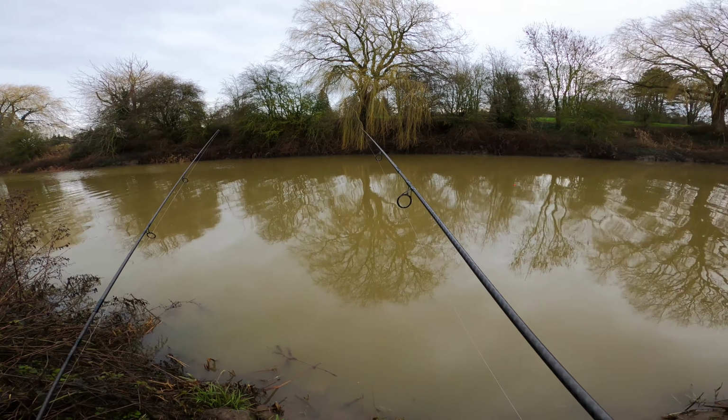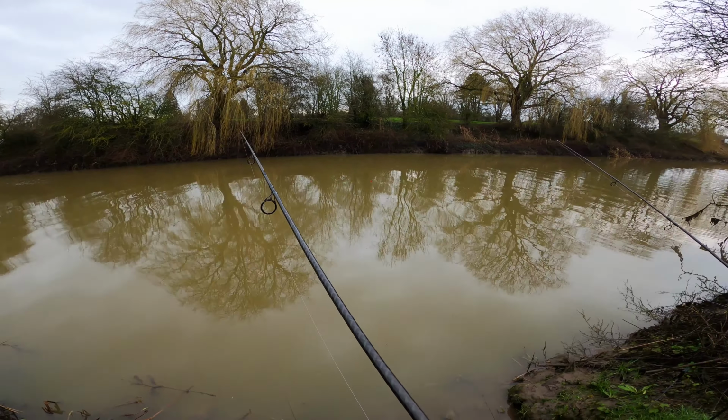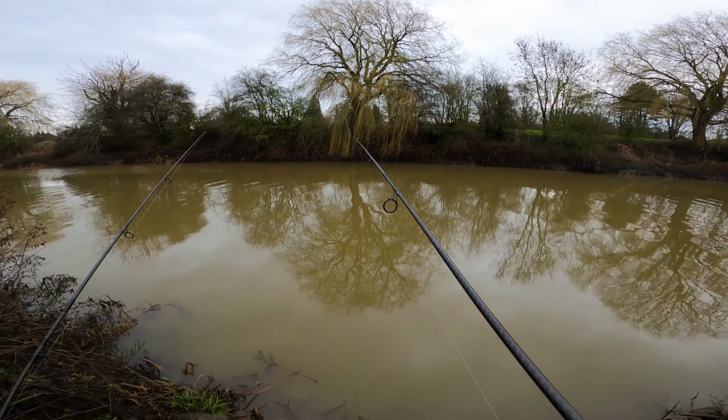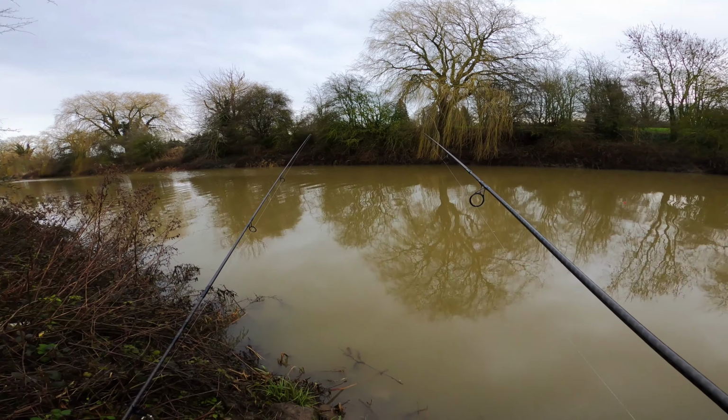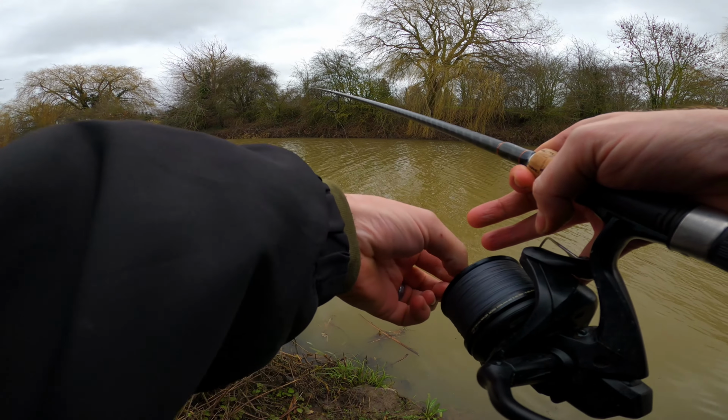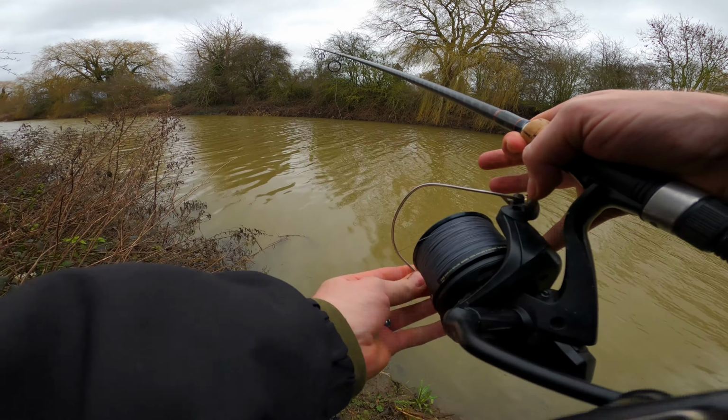But I've done sessions like this before where I'm catching hardly anything, then all of a sudden out of the blue a big pike turns up, and that is going to be the sort of hope and the goal for the next 24 hours. Left hand rod, we've just had a knock on it, so let's see what we have got here. It seems like those afternoon bites I was talking about earlier on might be the ones.